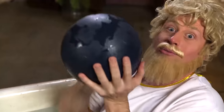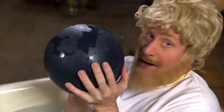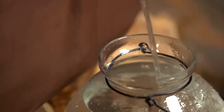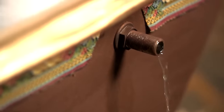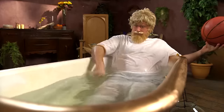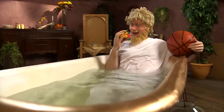I think I see. How much water will be displaced when I put this bowling ball in? More, because it's heavier. Nope. It doesn't matter how heavy it is. It only matters how much space it takes up. Watch. You see? A simple and easy way to measure something's volume. Archimedes, one of the greatest and cleanest scientists in history. Join us next time for more Max Historica.